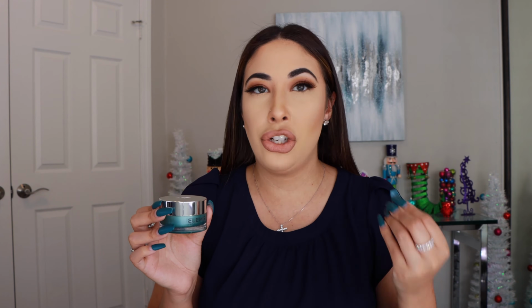So if you need a really good, powerful eye treatment, definitely look into this one. I've been loving it this year, and I've turned everybody onto it. My mom loves it, my family loves it, my friends love it. It's just so good, and I've seen really good results on everybody that has used it, which is really exciting.